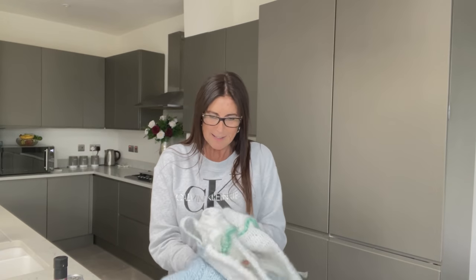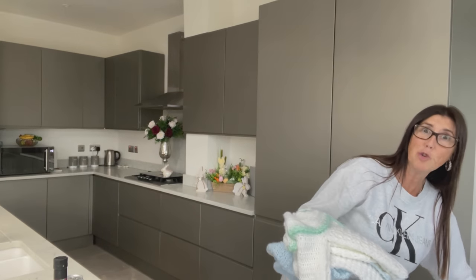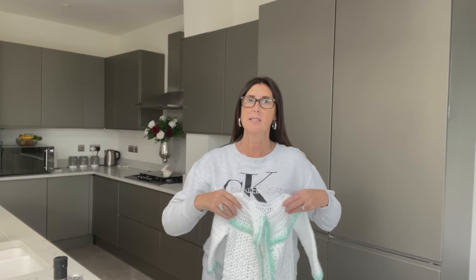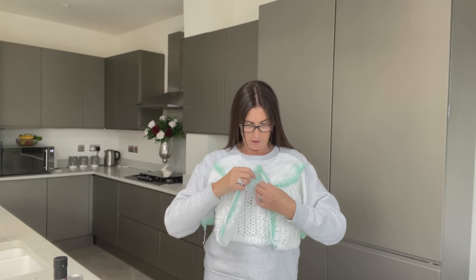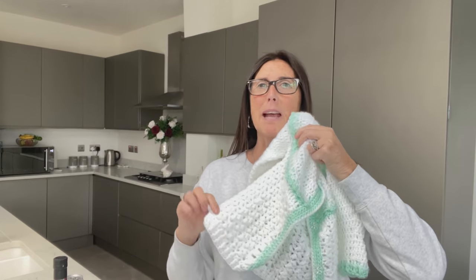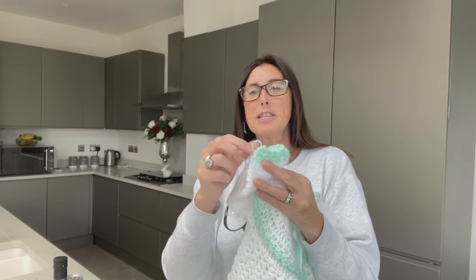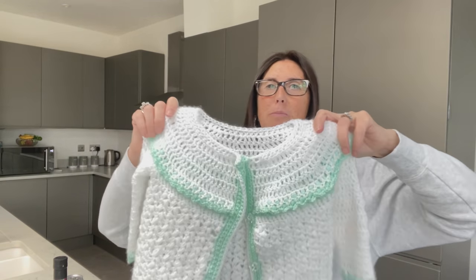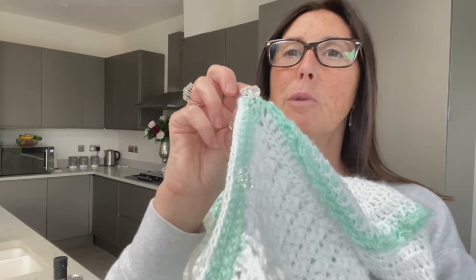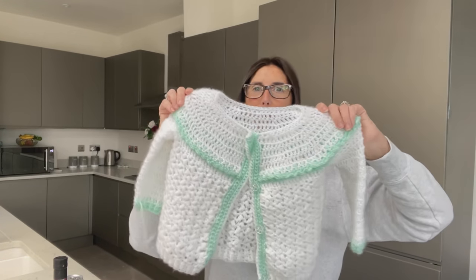Right, I've got my little bits to show you. I'm very proud of myself, you know, and you will be proud of me when you see these. This is all from the wall in Home Bargains. So this is the little cardigan I did for Dolly Doodles. And I've even put buttons on it as well. Now ignore this little bit hanging here, I'll tell you in a minute. Let me just show you this first. Look at that. All right, it's not great, but I put the buttons on it as well. Look at the little buttons. I was very proud of myself.